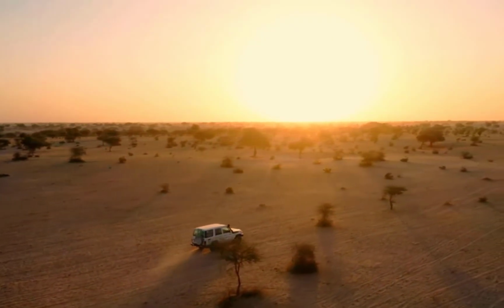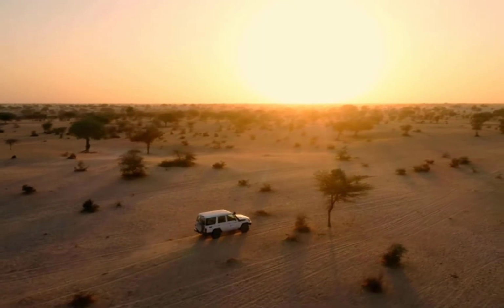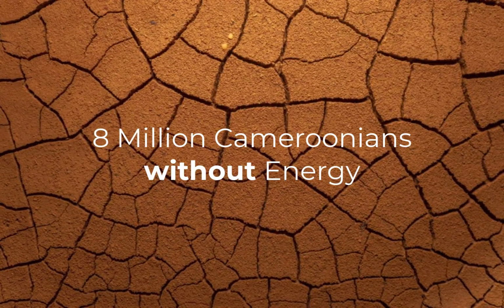Reliable energy access is not only essential, but also fundamental for developing regions. Caxy Interactive's focus is to provide accessible energy for Central African regions where energy is needed, such as in Cameroon, where less than 27% or 8 million rural Cameroonians have minimal access to energy.